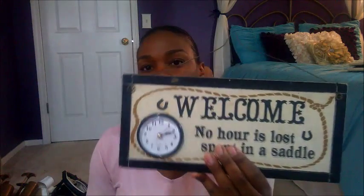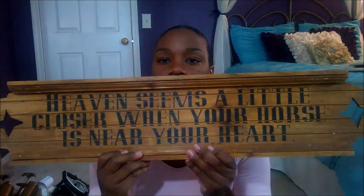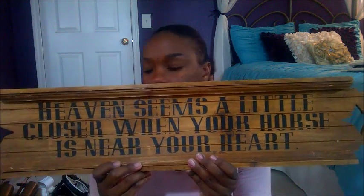So daughter's cute. I love that. And then we got this sign. My mom bought this one for me for $3. $3. So that's what that is. I'm gonna hang this probably in my diva den in my equestrian closet. So those are my signs.